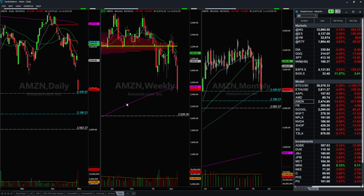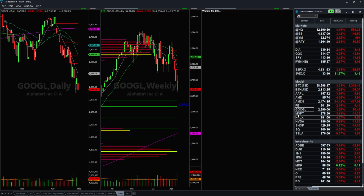Amazon just absolutely got destroyed after their earnings. Obviously, you can see it trading back down around 2,500. The level that I'm most interested in on Amazon is down around 2,000. That lines up on the monthly, the weekly, and the daily. So if Amazon can get down to around 2,000, that's an area of interest where I would look at picking up some shares. Let's go take a look at Google.